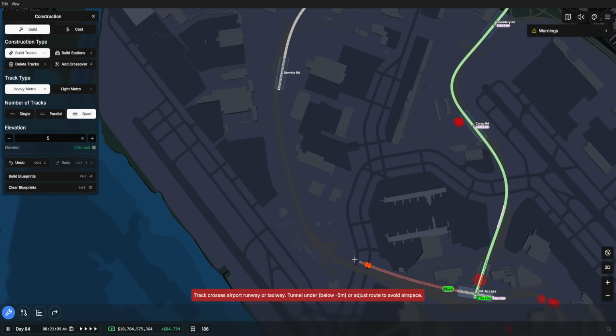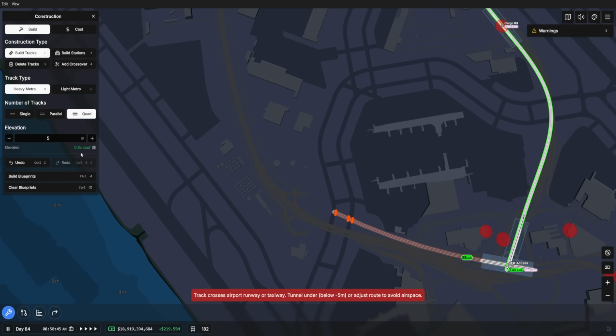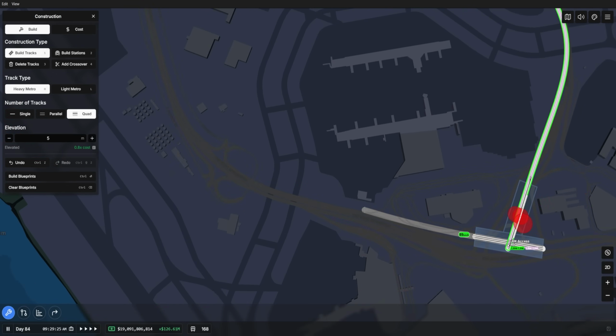So if I just bring... Ooh. Oh! Okay, so I've actually got to go underground. I just realised. It's a taxiway. Oh, this is going to mess me up. This is going to mess me up because I'm not going to be able to transition that soon. Okay, maybe I can.